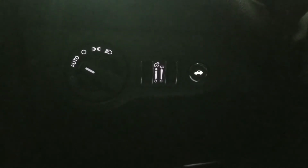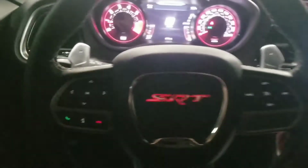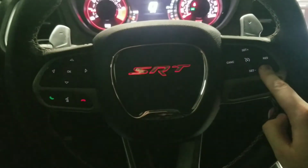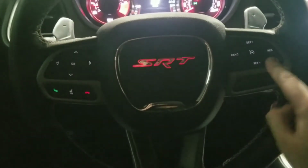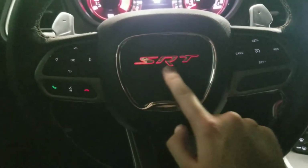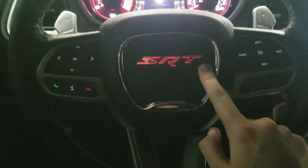To the right of the steering column, we have the automatic headlights, as well as a dimming function for the interior lights and the button to open the trunk. And then looking back at the steering wheel, we have the functions for the cruise control, the paddle shifters and brushed aluminum, and the red illuminated SRT badge in the middle of the steering wheel.